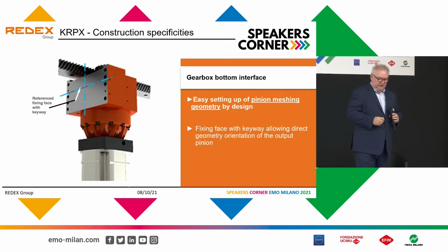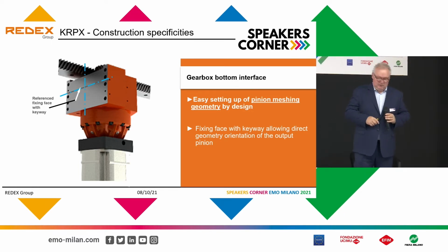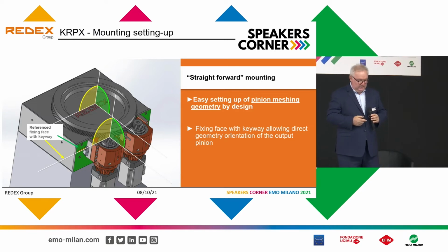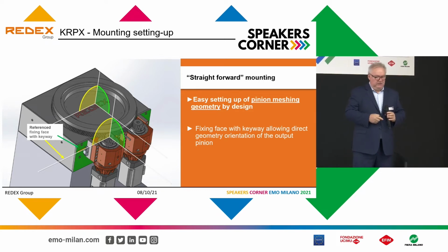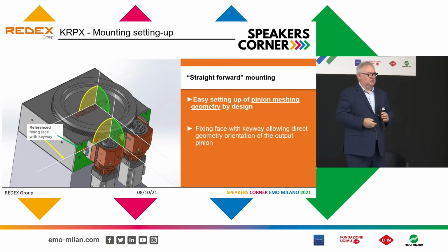Another specific point of the KRPX is that this gearbox has a basement with a reference fixed surface, integrating a keyway, allowing geometric positioning of the gearbox. This is a very interesting solution because it allows straightforward mounting. As you can see on this rotary table, the gearbox's green surface is directly parallel to the pinion axis if the machine accuracy is made this way. And with the keyway, the yellow part, you get the perfect orientation of the pinion.